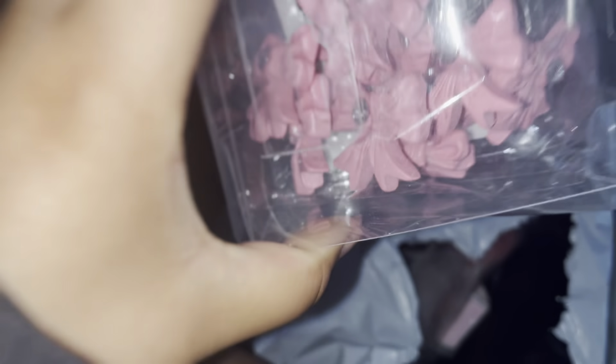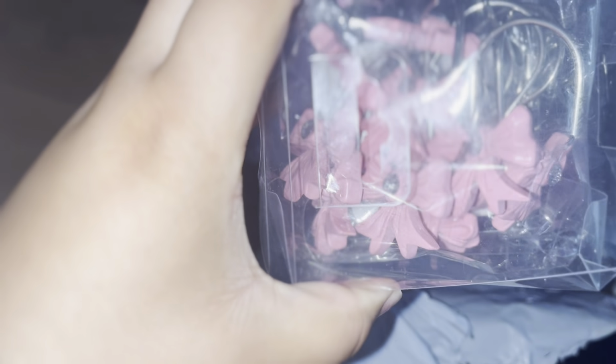So y'all, the rest of my bathroom stuff came in from Temu. So I got these cute bows.